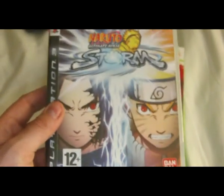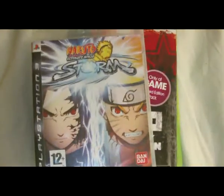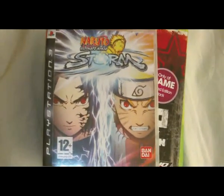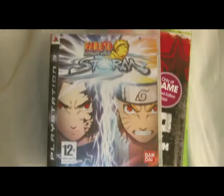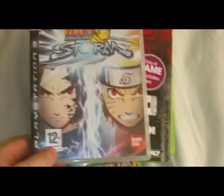The exploration is still in there, which I wasn't aware it was. I thought it was strictly fighting, so it's nice to see. Graphics are absolutely amazing. Character models are brilliant. Really looking forward to getting into that. I just hope it's as good as the other ones.